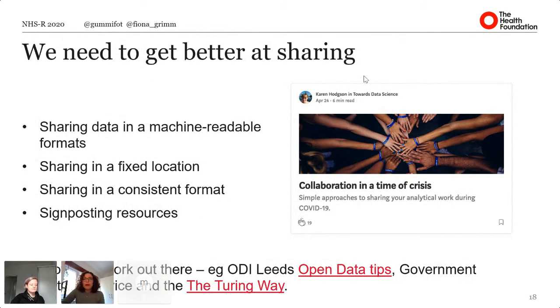And we just wanted to point out a blog written by our colleague Karen that we really like about how to be a better collaborator in a time of crisis. There's also a lot of other good work out there that we think you should check out. For example, the ODI leads have some really interesting open data tips. And we also really love the book produced by the Turing Way on how to do open data science.